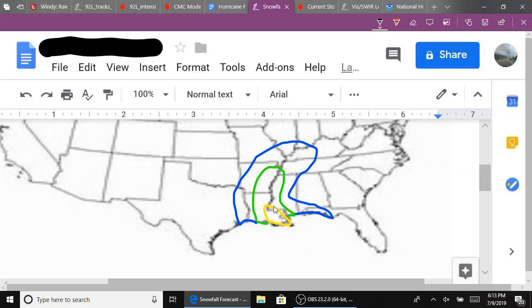If y'all live in New Orleans, gotta keep an eye on this system here, or y'all can choose to evacuate somewhere else because the rainfall totals could be significant. You know, it could be potentially up to 2 feet.